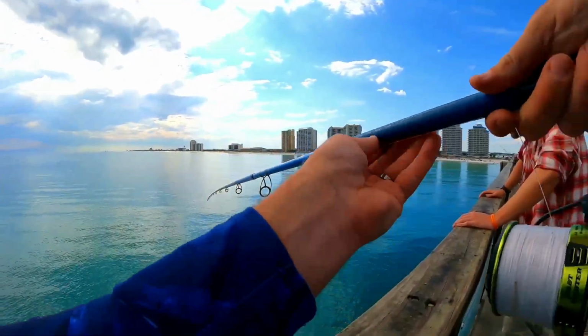There's a Go Fish Cam. We're going to start by dropping it right here. We'll drop it all the way to the bottom. Here we go, floating the camera down.